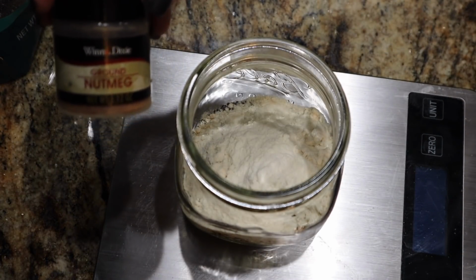I'm gonna put my spices in. We're doing half a teaspoon of cinnamon and half a teaspoon of nutmeg.